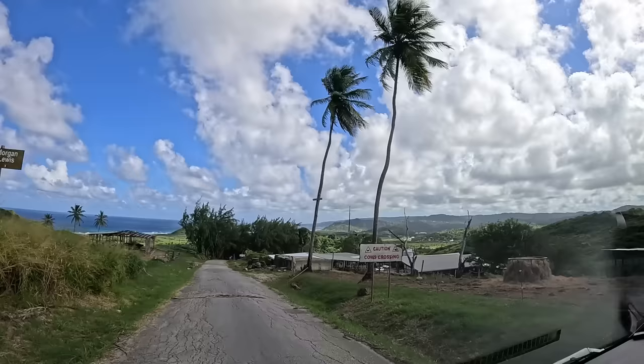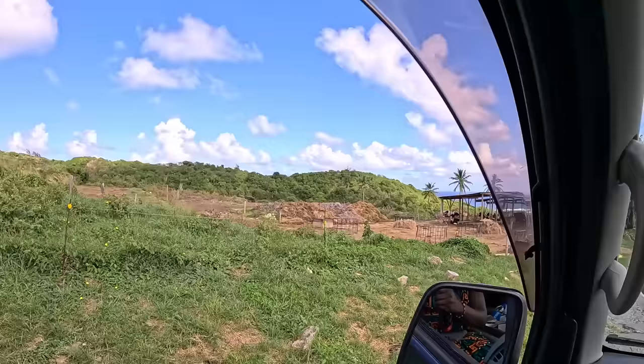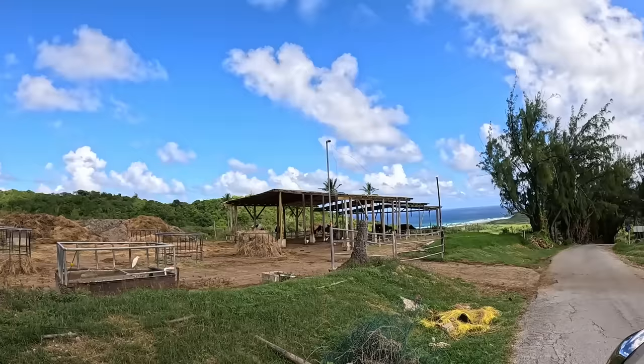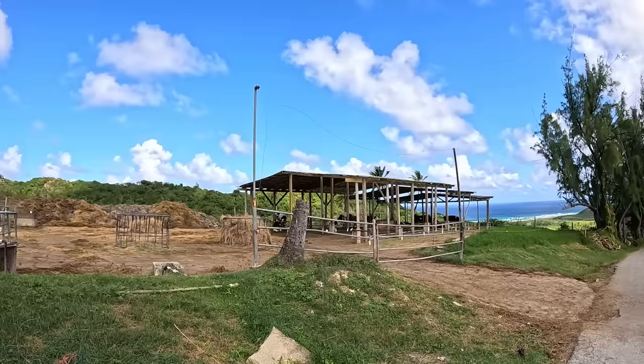There's someone doing some farming here. Yeah, these cows are supposed to be Canadian cows. They're enjoying the view. These cows are living in luxury. But the black and white ones, what do you call them? Holsteins, that's the word?